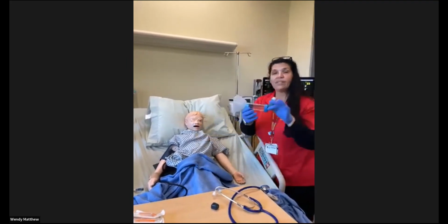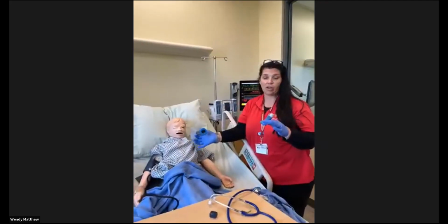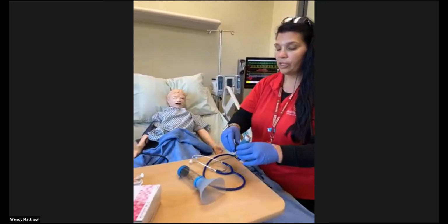So we have the same things here in our sim lab that our students are going to see when they're in the hospital, so they can practice teaching our patients also. So this is an inhaler and then the spacer. So Johnny's ready to go home.